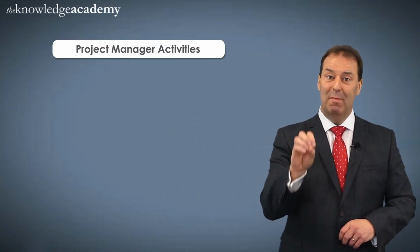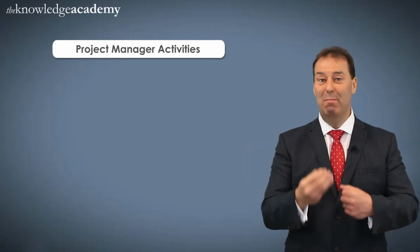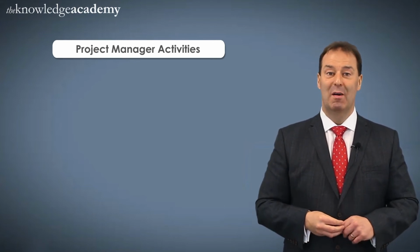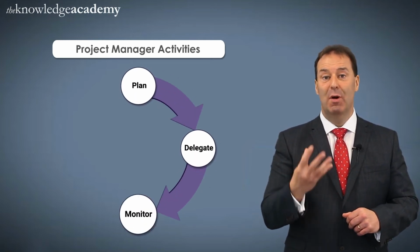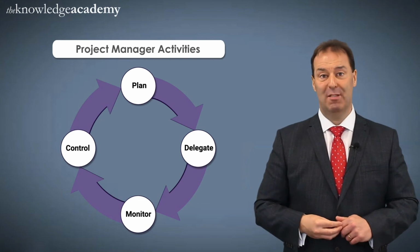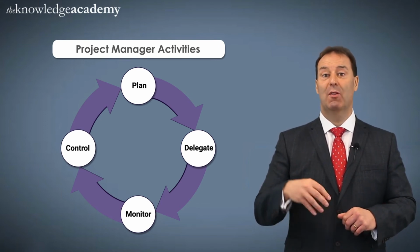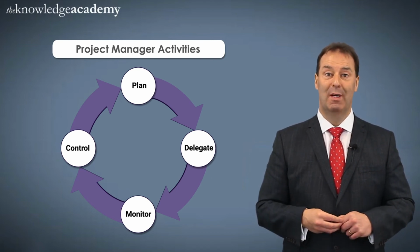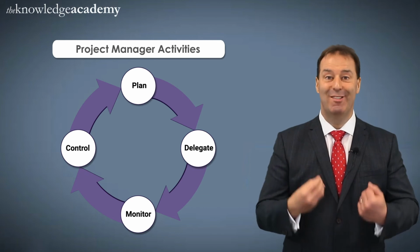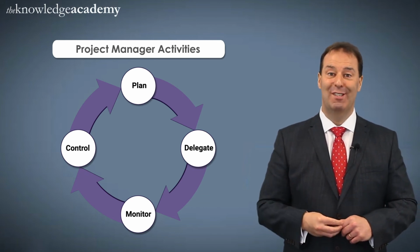As a project manager, I've got several activities that I have to embrace to ensure that we meet those tolerances. My aim is to plan, to delegate, to monitor, and to control all aspects of what is taking place within my project. Ensuring that the right information is available at the right time for the right people, so that the right decisions can be made in order to understand if the project should continue.